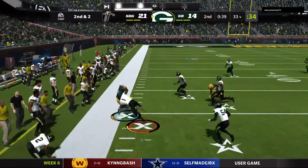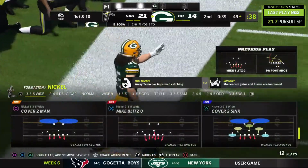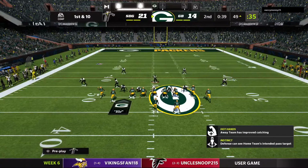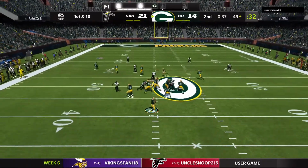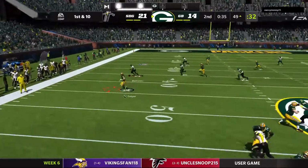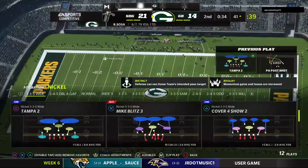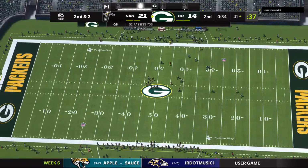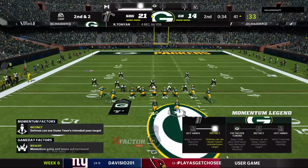Open man left side. It's the tight end, Tonyan. And he'll take this to the other side of midfield before going out of bounds. Give him 18 on that play, and Green Bay has the first as well. They'll look to throw here on first down. A throw complete to the tight end, Tonyan. And he's got this down a yard or two shy of the 40 before he's out of bounds. A good pickup there. 8 yards on the first down completion.